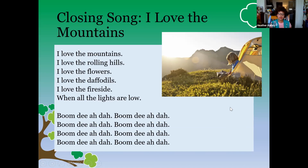1, 2, 3. I love the mountains. I love the rolling hills. I love the flowers. I love the daffodils. I love the fireside when all the lights are low. Boom day ada, boom day ada, boom day ada, boom day ada.